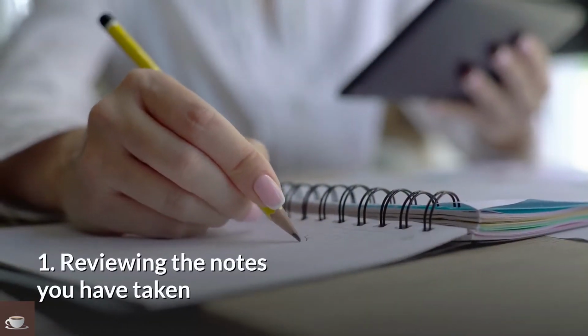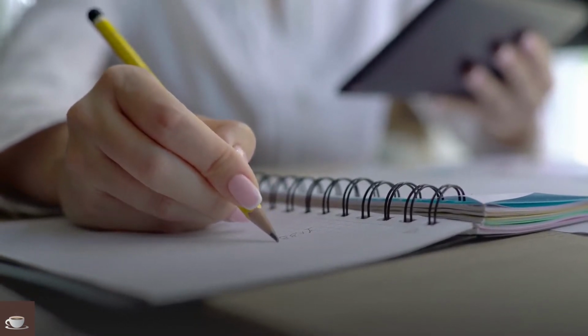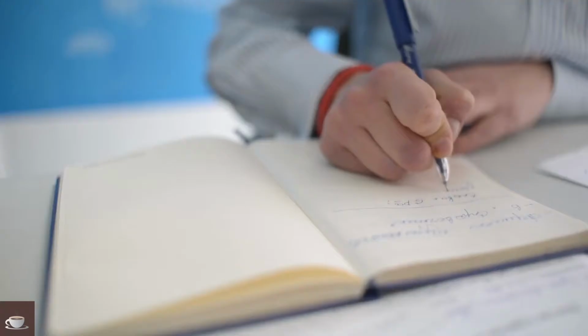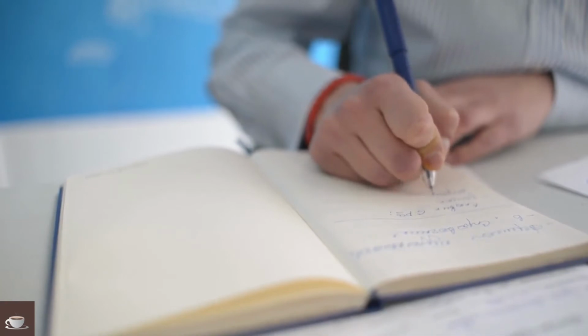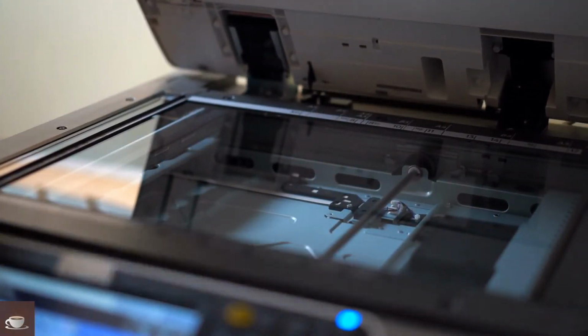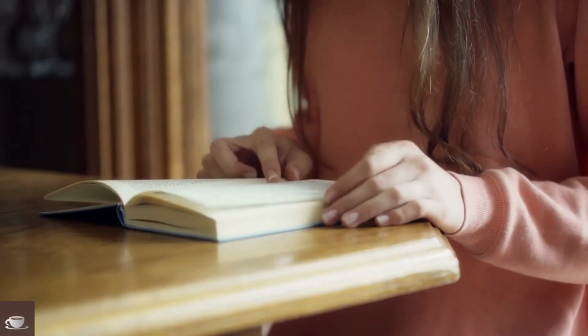Number 1. Reviewing the notes you have taken. This recommendation is based on the normal supposition that you took good notes. After all, you are expected to listen to your teachers and take notes apart from the formal notes handed out. Otherwise, you surely need a large-hearted classmate that will allow you to photocopy his or her notes at this dying minute. Review the most important concepts there and commit them to memory.